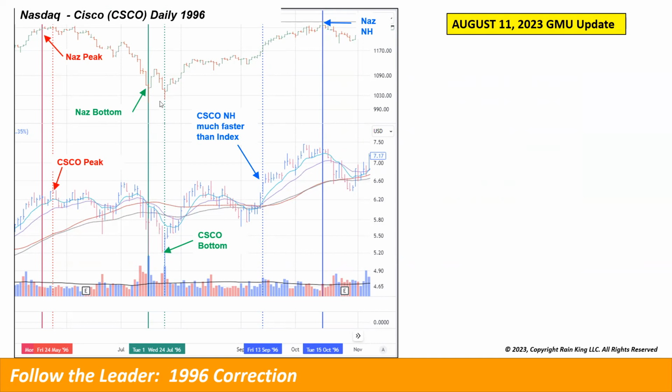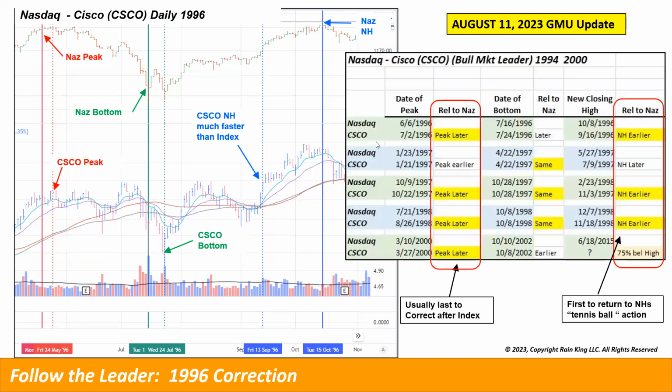But what's really interesting, it took the NASDAQ all this time to grind its way back up before it finally hit a new high. But look at Cisco, Cisco being the big leader. Cisco hit a new high. You can see here's the old peak, hit a new high weeks before the index. That's real strong, tennis ball action.